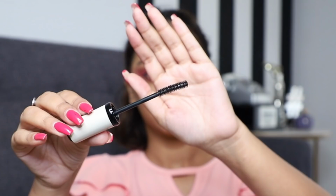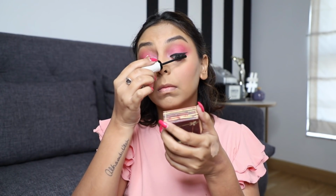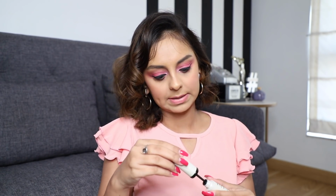So if you look at the way the brush is, you will immediately know that I'm not going to get much from it, but it's nice and natural kind of. It's not something I would repurchase. It's not something that I'm too impressed with. But if you're someone who's going to college and going to work and you don't want something to look glam and OTT, then of course this makes total sense.